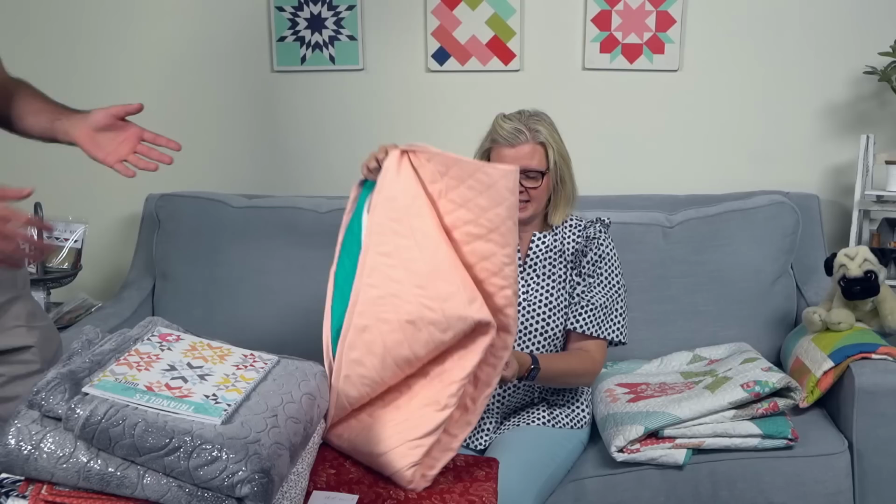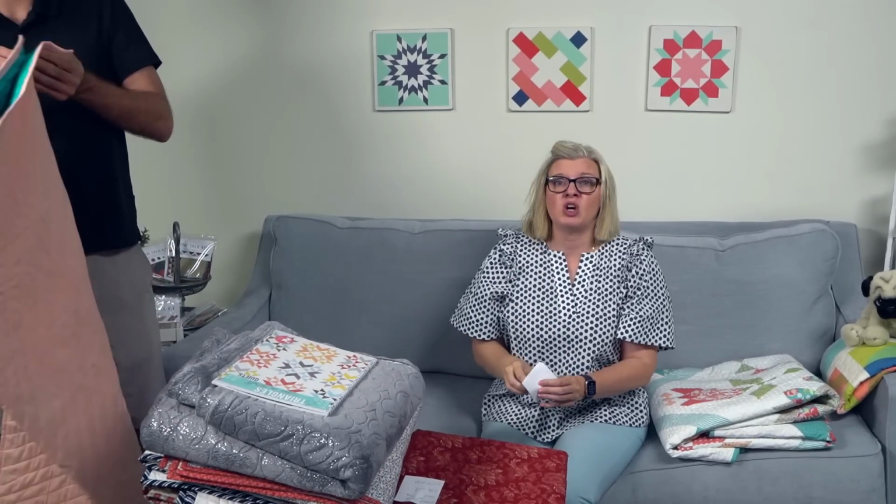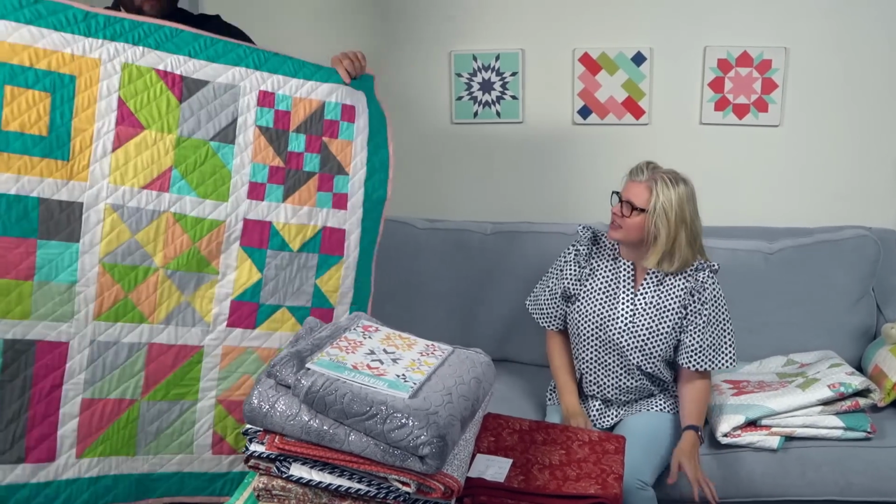And Skylar is going to show us all of our employees' quilts. So the first one is Lily's. And Lily made all of hers from start to finish, even quilting it. Ooh. So she used some solids.